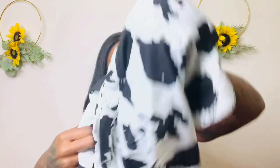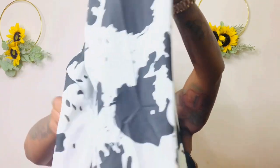What I love about these separates is you can do so much with these separately, okay? But good quality as well. I was like, ooh, that might look a little cheap, you know? But it's a good quality, and I got it in a size large, okay? The blazer has buttons on the front.